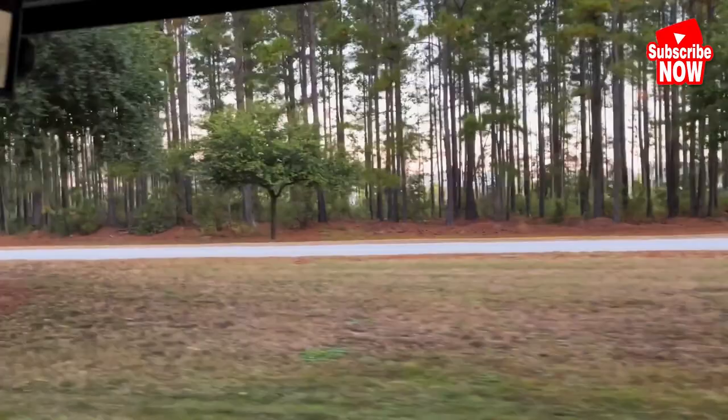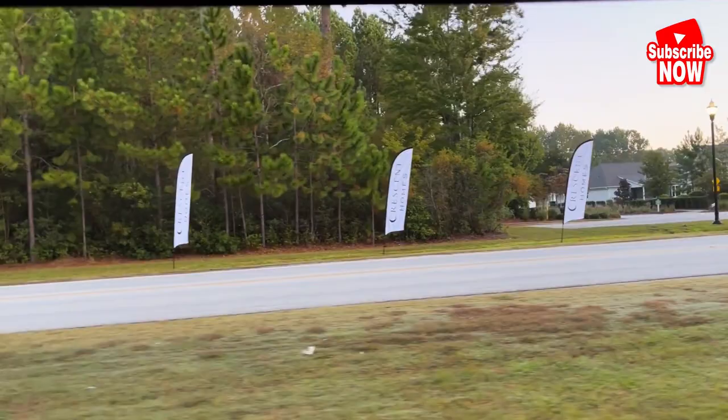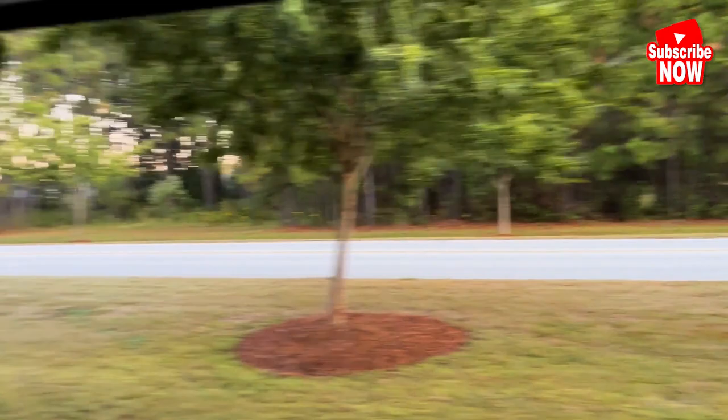All right, after the YMCA is the Hammocks, the neighborhood. Hammocks has three phases. The third phase is being built right now. Some bigger houses. The Hammocks ranges from 300 all the way up to probably 600,000. There's some nice newer houses back in there. And as you can see, the golf cart trail is just a nice trail.